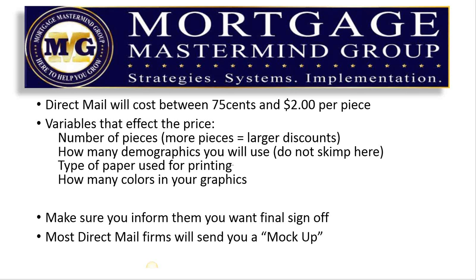Make sure that when you're going through the process with a direct mail company, you tell them that you want the final sign-off, and most direct mail firms will send you a mock-up before you even contract on a price. They'll give you a quote and send you a mock-up, and then every single direct mail company, this is a word to the wise, here is a ninja secret, every direct mail company on the planet will negotiate with you. So when you get a quote, take your quote, pick up the phone and call them, have a specific number in mind, a ridiculously low number in mind, and negotiate from your ridiculously low number to their number that they start with. Every direct mail company will negotiate price with you.